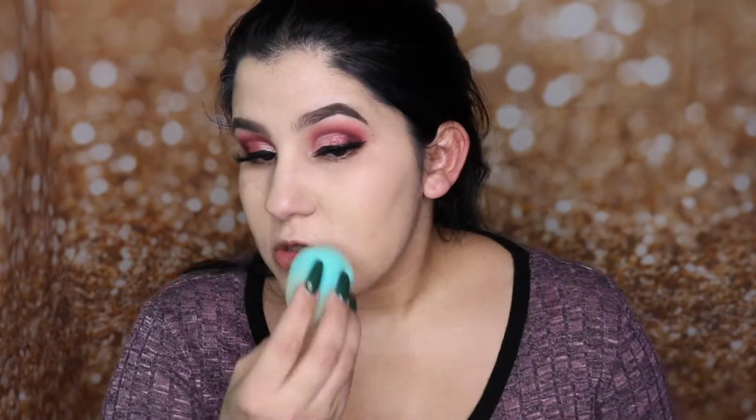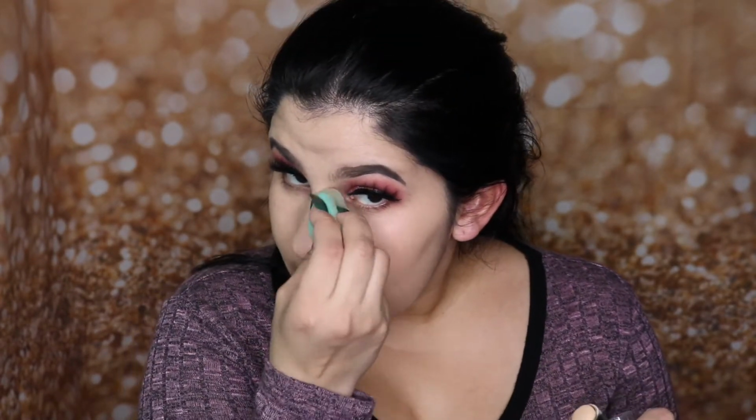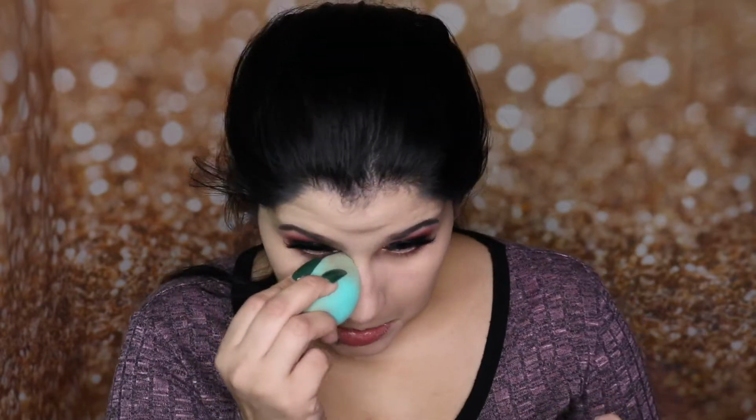Unfortunately, I do see brush strokes on here, so I'm going to have to just go over it with a sponge. I did put some more in here because I accidentally went over it with the brush and it picked up some of the foundation. I'm going to take some foundation on the sponge and just put it in that inner corner.